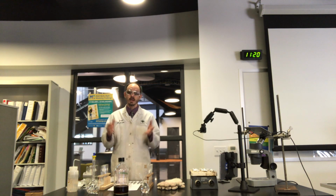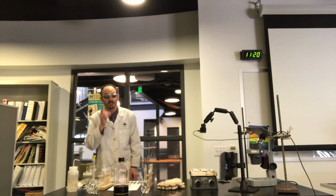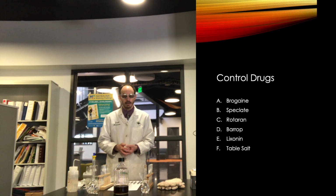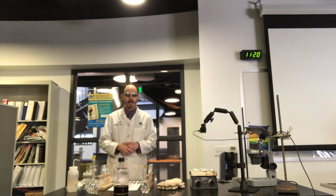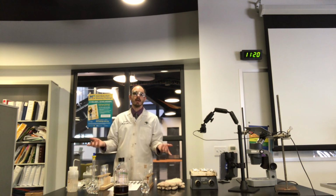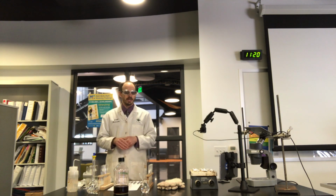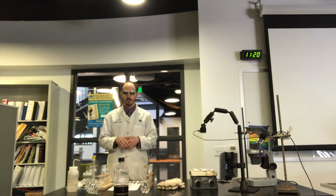So let's run some controls first to see if we can actually determine whether they are drugs or not. Because these are all white powders, we grabbed as many of the white powder drugs as we could, and our controls are going to be A, Brogaine, B, Speclate, C, Rotarin, D, Barup, E, Luxonin, F, table salt. Okay, I know table salt is really not a street drug, but you never know. Maybe these two people running the deal were just transporting table salt, inconspicuously.